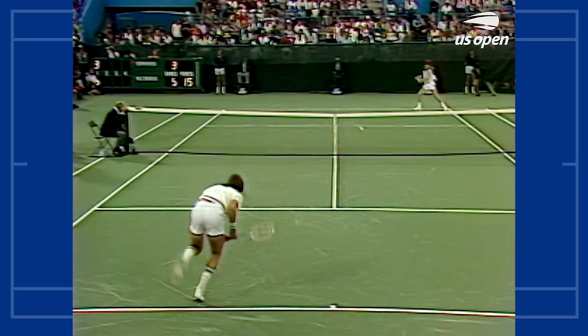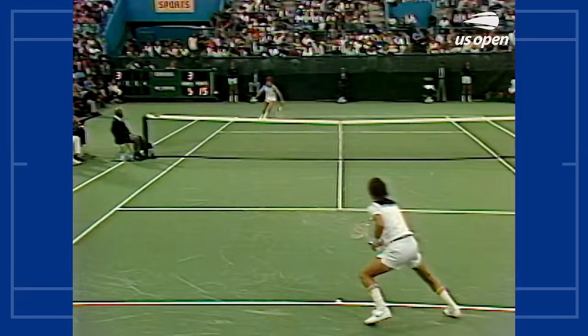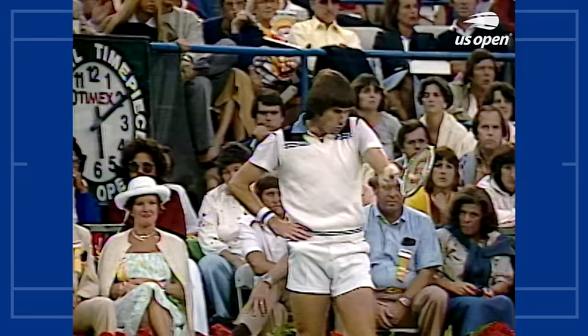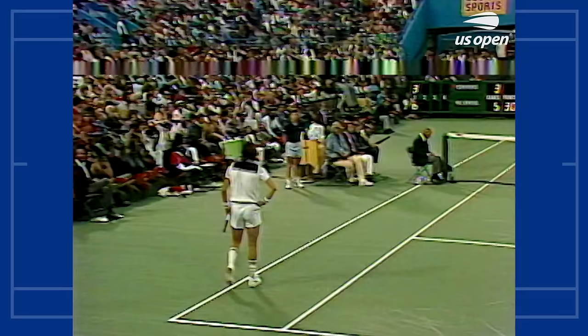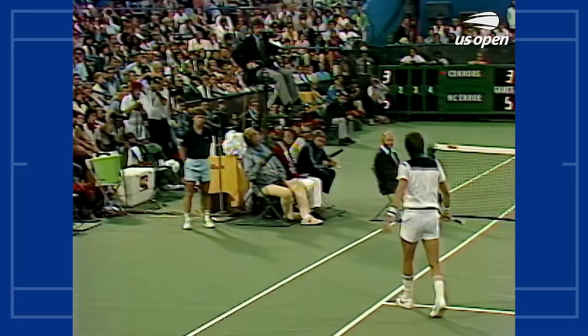Love. Arguing about the ball. Love. He says it's out. 30. On the sideline. You're going to say, now are you going to overrule this one or not? The net, or you're looking at both sides of the net. Ball is good. You got to look at both sides of the net, not just one, or get out of there and let somebody else do the job. Correct.